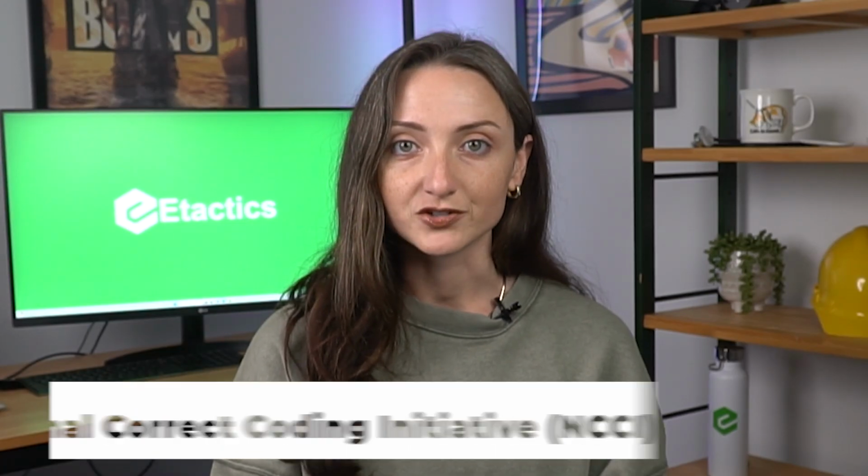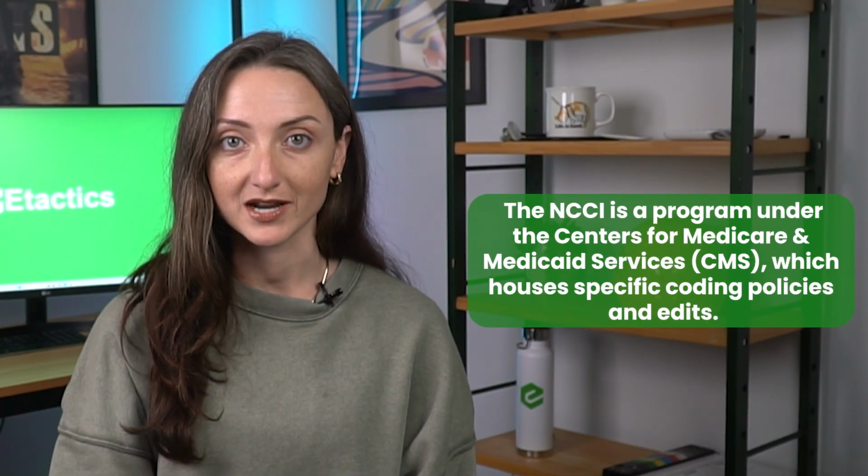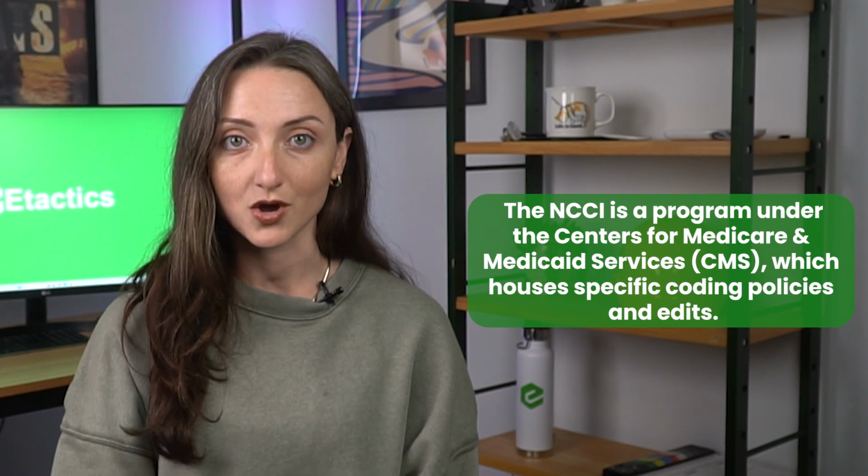One of them being National Correct Coding Initiative Edits, or NCCI. Let's go over what NCCI edits are and why they are important. The NCCI is a program under the Centers for Medicare and Medicaid Services, or CMS, which houses specific coding policies and edits. The CMS owns this program, making any decisions regarding the rules and regulations within.